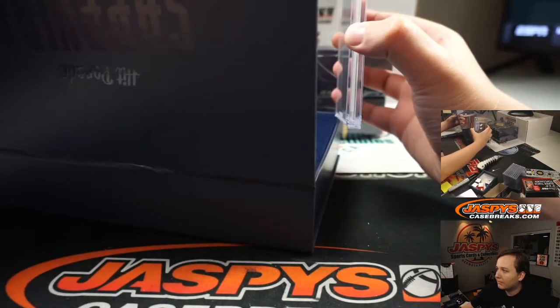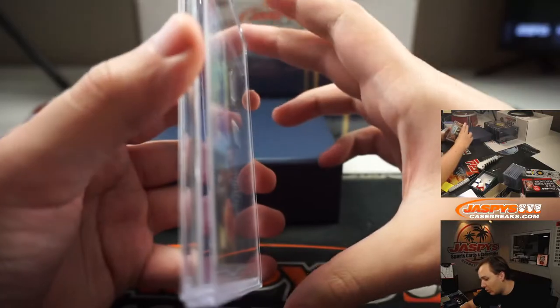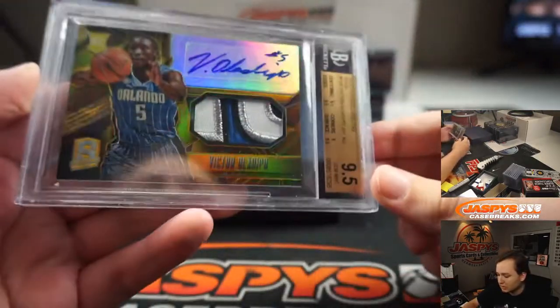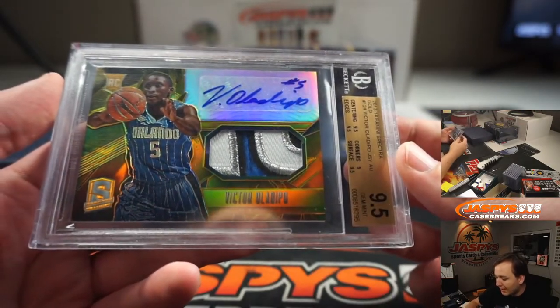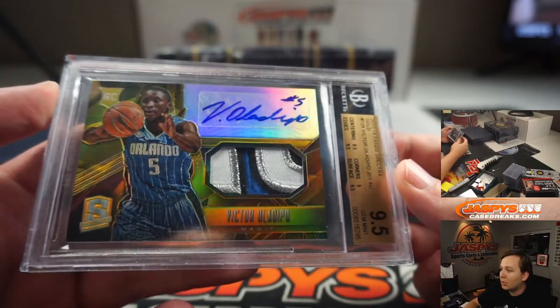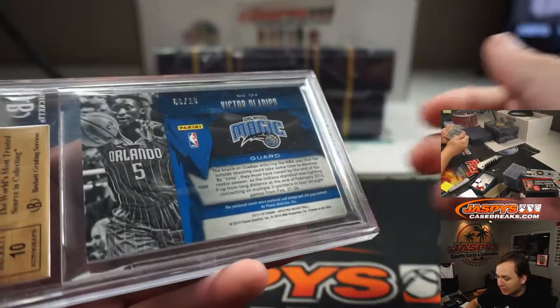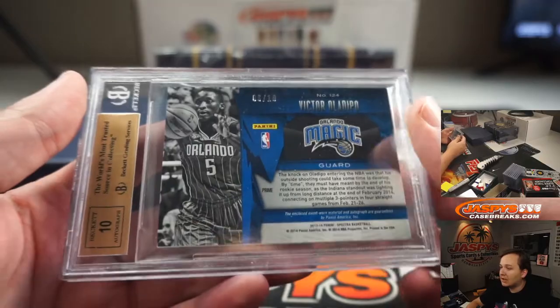We have a graded card up first. Nothing else in the box. First card. Wow, it's a nice one. This is a nice one. It is from 1314 Spectra Basketball. It's an RPA of Victor Oladipo, Orlando Magic. That's a gold. That's going to be numbered to 10. 6 of 10 with a Beckett 10 auto on there.